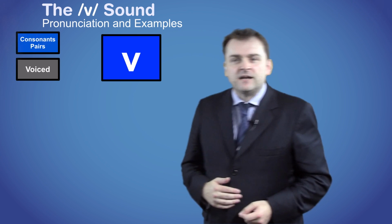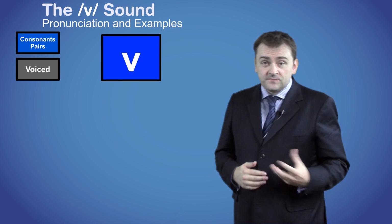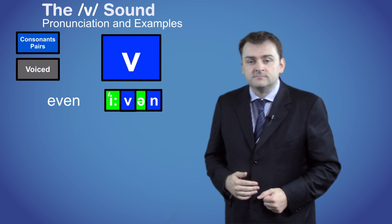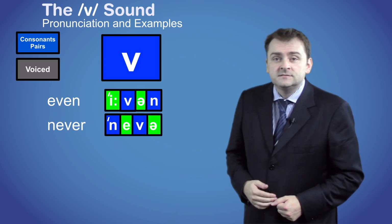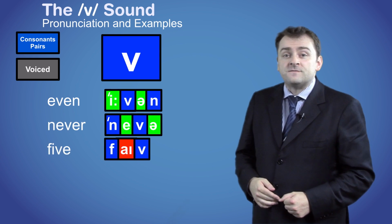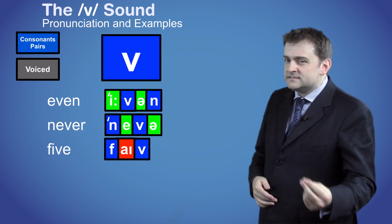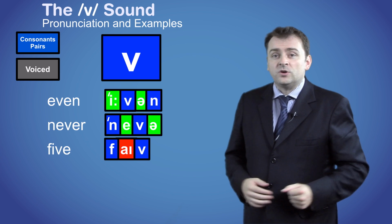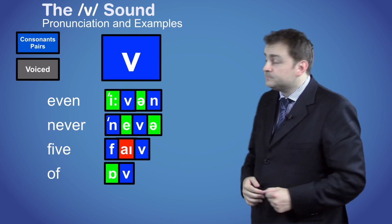The V sound is normally spelled with the letter V, as in the word even and never and five. But in some cases, it spells with the letter F, as in the word of.